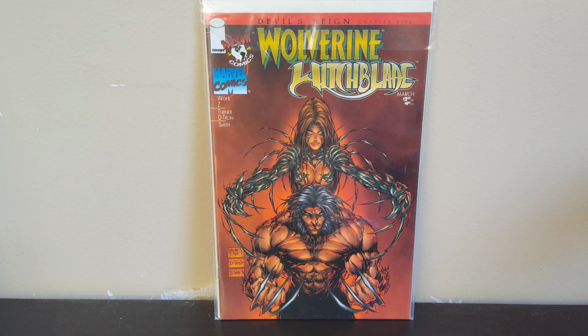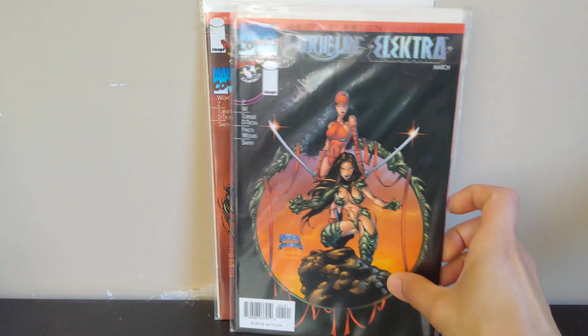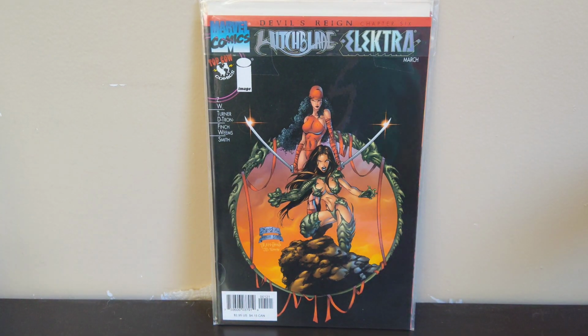So here we go. This first one is Devil's Reign, Chapter 5. This is the Wolverine Witchblade. I guess this was a crossover between Image and Marvel back in the late 90s. I think it was an 8-part series, so I'm gonna try to pick those up. I like this Michael Turner cover a lot. It seems like most of the books had a couple of variants, just different artists doing them, so it was pretty cool. So that's number 5, and then this is chapter 6. This is Witchblade and Elektra. I think this is a Joe Benitez cover, so not as good as a Michael Turner cover, but still pretty good.